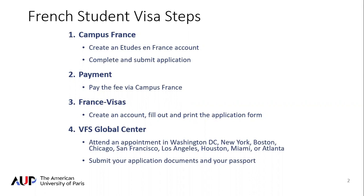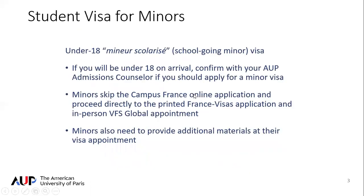Your VFS Global appointment must take place after your Campus France online application has been processed, which can take up to 3 weeks. You will turn in some paperwork, including the France Visas printed application form and your passport. Your visa will then be created and attached to your passport, and they will be mailed back to you.